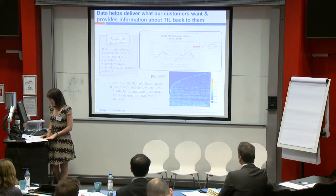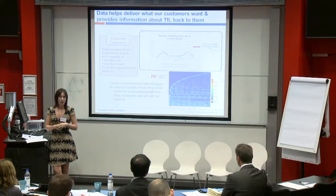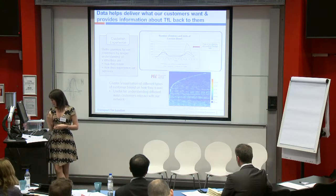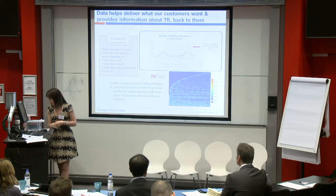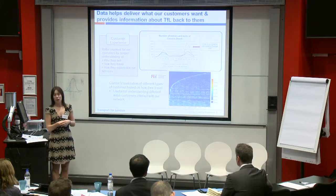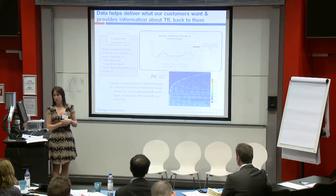So we're also using our data to understand what customers want and to provide them with information. Our aim is to improve customer experience, hence where my title comes from, and we're using our data to understand who the people are, how they're travelling, and how they're experiencing our services. So we're looking at things like when disruption happens, how do people react. The chart on the top right is when there was a problem at London Bridge, and London Bridge was basically closed for an evening, and you can see that loads of people transferred their journeys to start from Cannon Street.